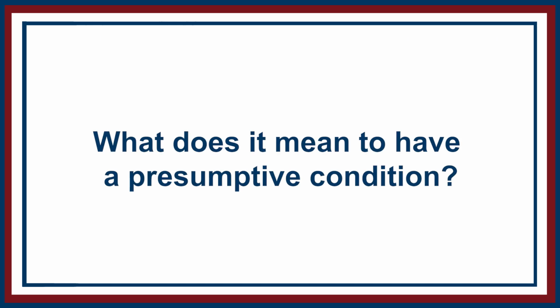Normally, to get service-connected, you need medical evidence showing that what you're applying for is related to your service. So in other words, you need a doctor to say, oh yeah, I think Joe's headaches are from his exposure to burn pits, and explain why. But what the Pact Act does is eliminate that step. So you don't have to have medical evidence showing what you're applying for is related to the burn pits, as long as it falls under that list of presumptive conditions.